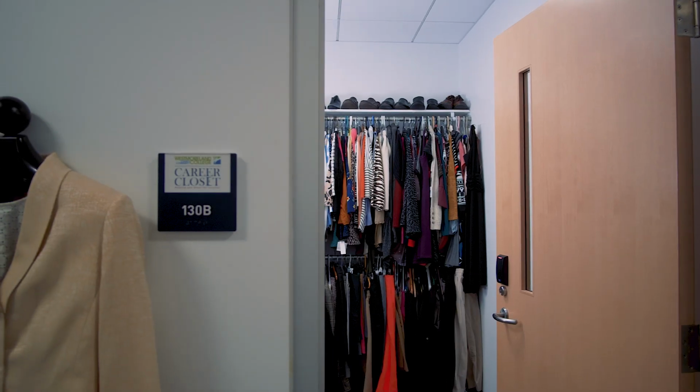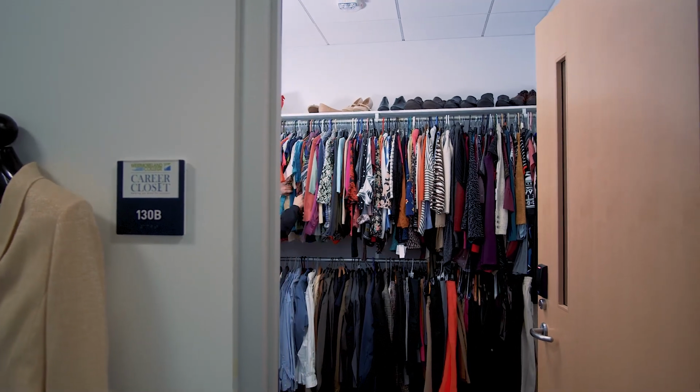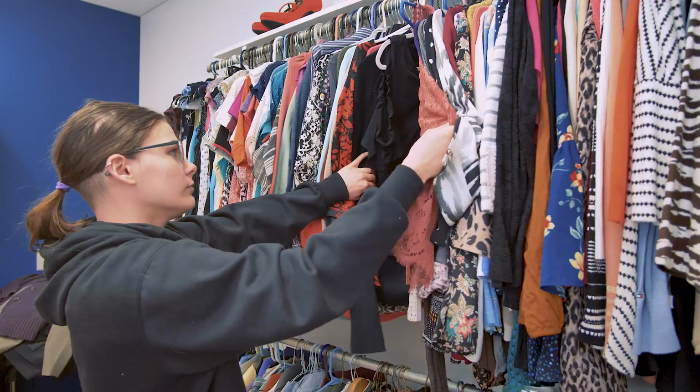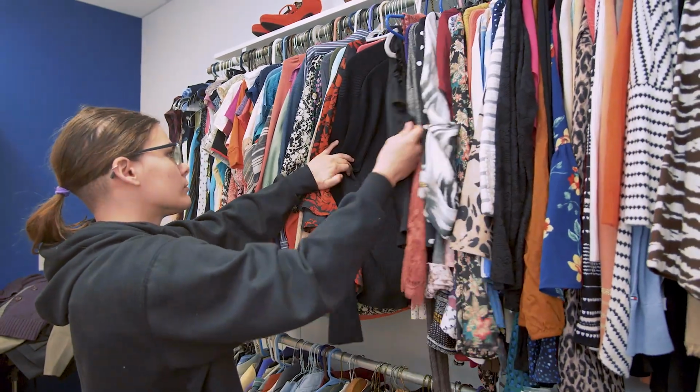The Career Connection Center has career exploration tools. They are extremely helpful when students are looking for an internship, resume building, interview skills, and other career exploration tools. We have a career closet here on campus, which is a great resource for students who may need to acquire some gently used professional clothing to go on an interview or to get started at a new job.